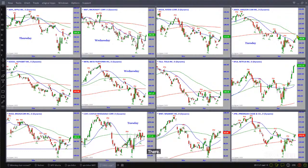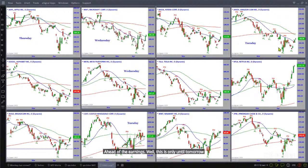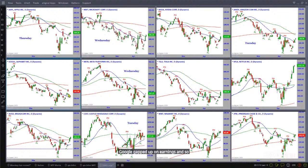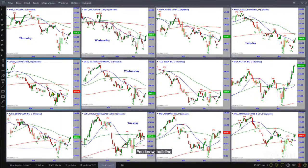Could play, pushing up, not really catch up because all of these, other than playing catch up to Netflix. These consolidations could move up toward the declining 50 and this resistance area ahead of the earnings. Well, this is only till tomorrow, so we'll see how today unfolds. Google gapped up on earnings, a sizable gap up, so that was sold into. Overall constructive, building a base, even though it's in a downtrend.